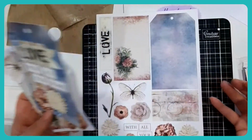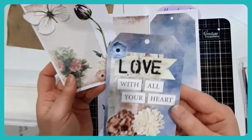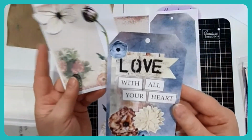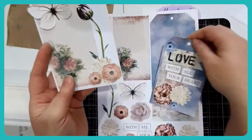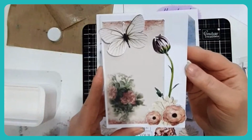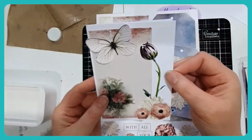And next one, this one is just called Love. You can see it's beautiful blues and dusky pinks. And I made a card and a tag with this. So this would be a great set if you're giving a gift to someone. Punch a hole in the top of the tag and put it on the gift. There is room to write on the back if you wanted to. But you could then give them a card as well. And that one I've just put the last flower inside the card.